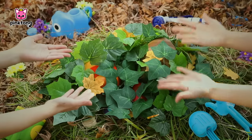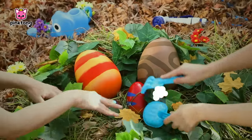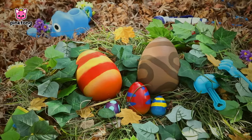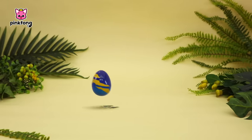Hi, friends. Guess what we found in our backyard today? Dinosaur eggs. I wonder what kind of dinosaur is hiding in the egg. Today's dinosaur egg is small and blue. Look at these cute little footprints. And so fast, too. I wonder what kind of dinosaur it is. I'm so curious.